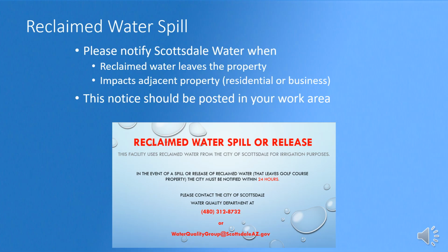Finally, should your facility experience a spill or release of reclaimed water, please let Scottsdale Water know immediately. Accidents, equipment failure, and random acts of nature happen, but it's important to stay ahead of these events. If water leaves your property or impacts someone else's property, Scottsdale Water is available to help. The flyer shown here was provided to all end users during previous inspections. Please continue to post this flyer in your work area to remind everyone of when and how to reach us. If you need additional flyers, just give us a call.